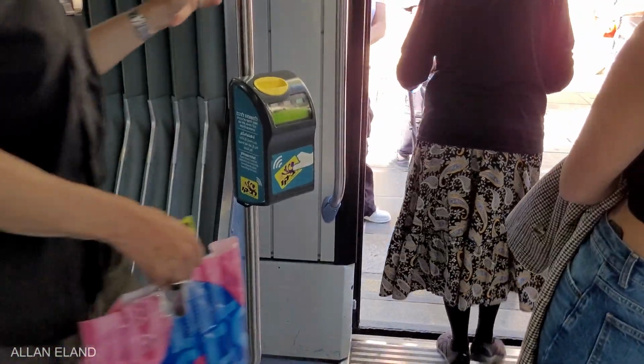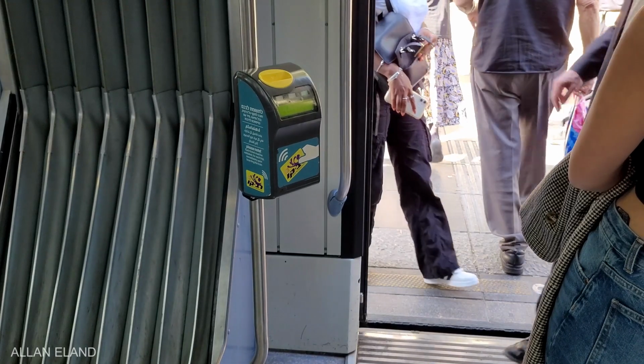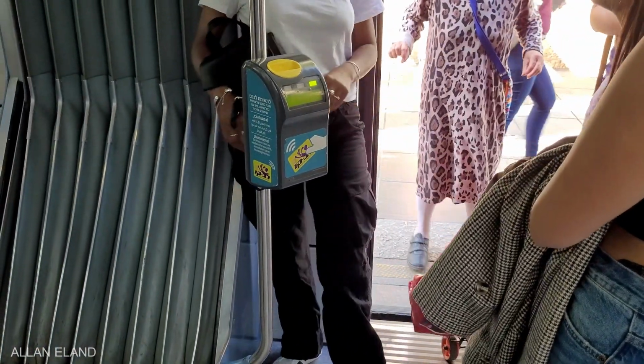In the light rail, you hold your Rav Kav to a validator. The amount will be automatically deducted from your Rav Kav. It is always the same amount within cities, so it is not necessary to specify the destination.